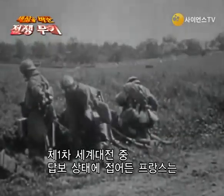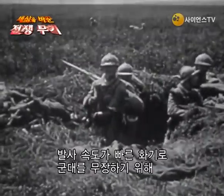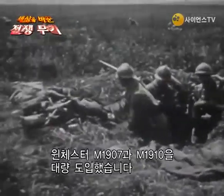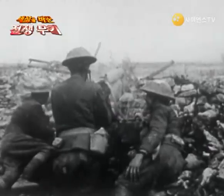While the First World War in France had drawn to a stalemate, there arose a requirement to arm their pilots with a rifle capable of high rates of fire. The French Army purchased many Winchester 1907 and 1910 models.